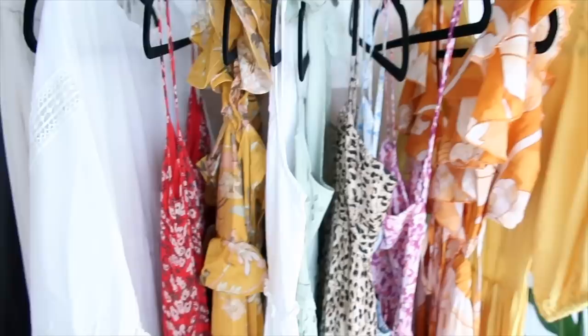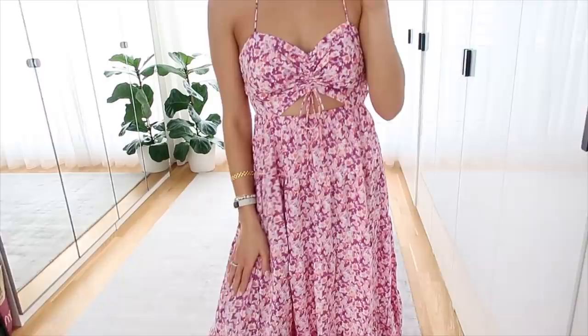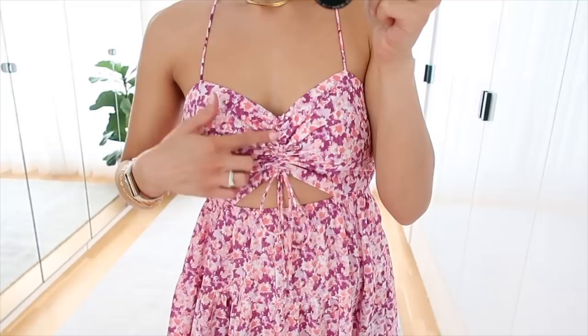Okay, this is one of my favorite new dresses that I got. I love the color, the pattern. It's so pretty, so feminine, and the fabric is so nice and just lightweight as well. And I love the little cutouts and the ruching here on the front. So pretty. And the little straps.